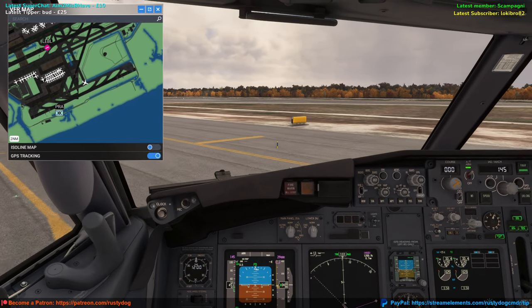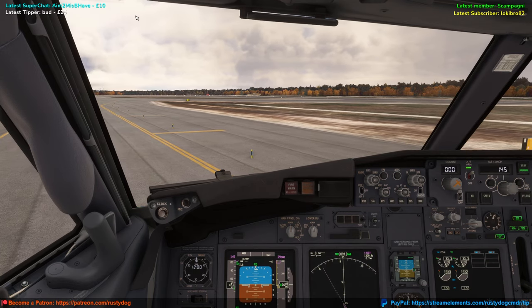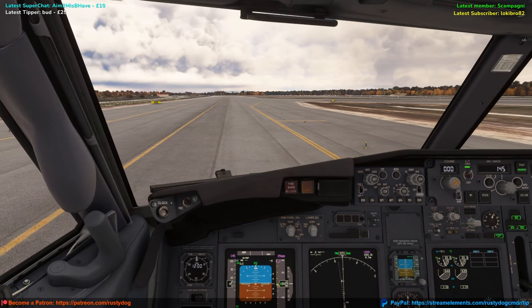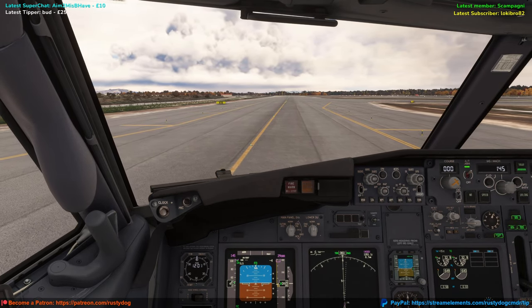Right, so here we know we're going all the way to the end, and that's it. So we don't need this anymore. Oh, I could have got a tighter turn if I'd been slower. When the plane's traveling really slow, the turning circle on this is really good.